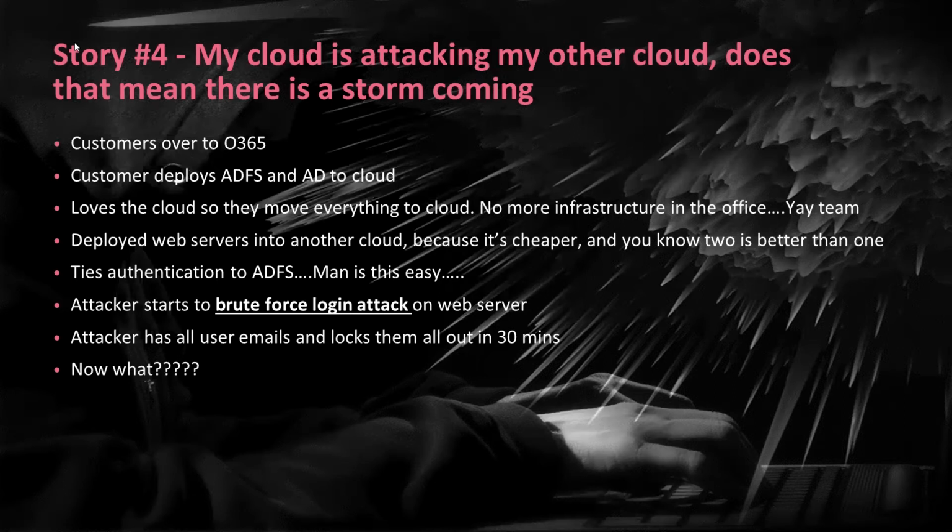They'd also wanted to start standing up internal web apps in different cloud providers. So one of the cool things with cloud is that you can go to multiple providers and do multiple clouds. So that's exactly what they did. They turned up an internal web app that was hosted within another cloud and tied it to ADFS login.